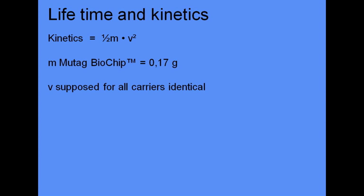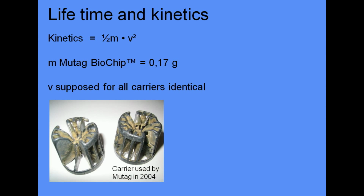Yes, that's absolutely right. By the way, I've seen that conventional carrier media available on the market are cleaned by means of an airlift pump inside the tank. Thereby, a high amount of kinetic energy affects the carrier. Yes, with these conventional carriers, the airlift pumps are normally used for the removal of the internal and biologically inactive biomass. But this is not necessary with the Mutag BioChip due to the optimal diffusion depth.